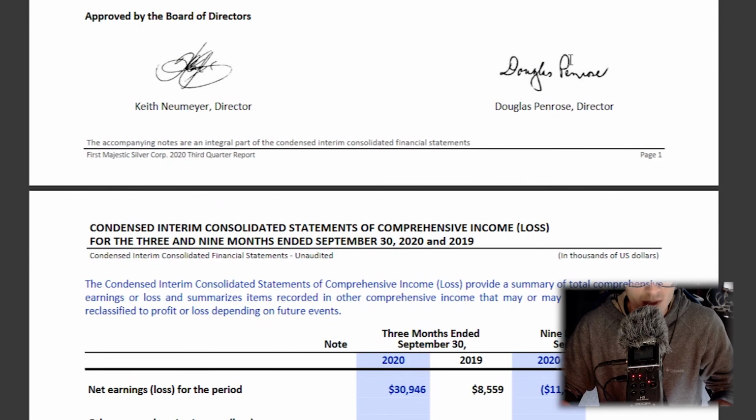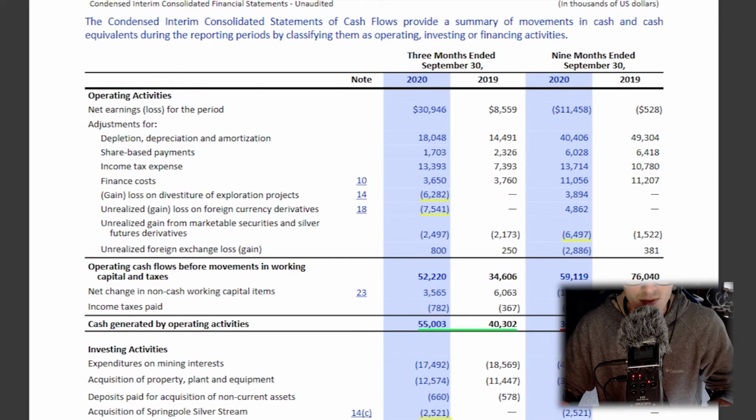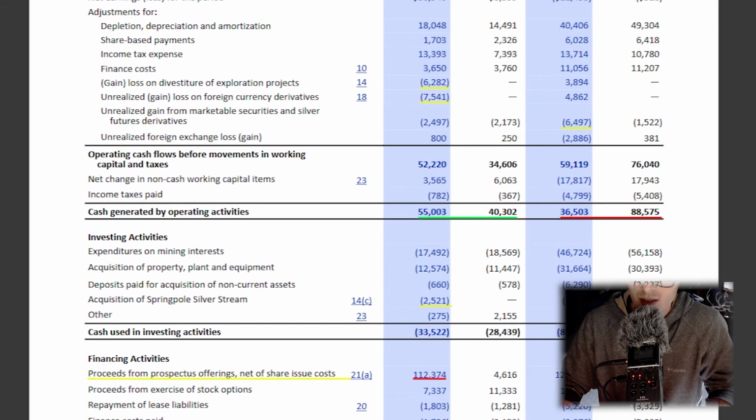We'll discuss that in a little bit. We're just going over the broad numbers. This I kind of skipped over a little bit. This is the cash flow statement for the 3 and 9 months. So here we have the net earnings. Here we have cash generated by operating activities. Again, it depends which one you want to look at. For the purposes of this conversation, I think we'll just keep it to 9 months.